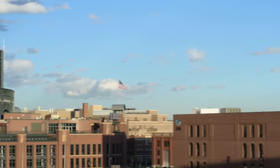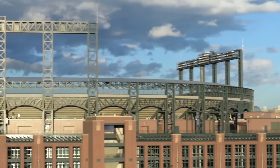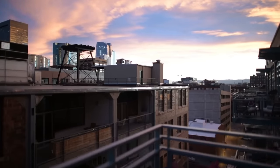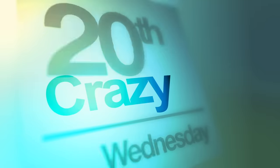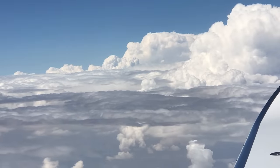When the clients first contacted me, they said, "Can you furnish our new Denver condo?" And I said, "Absolutely." They said, "Great." And their timetable was 3 months. And I was like, "Whoa." So the first thing I did is grab Lauren, the project manager, and get on a flight to Denver.